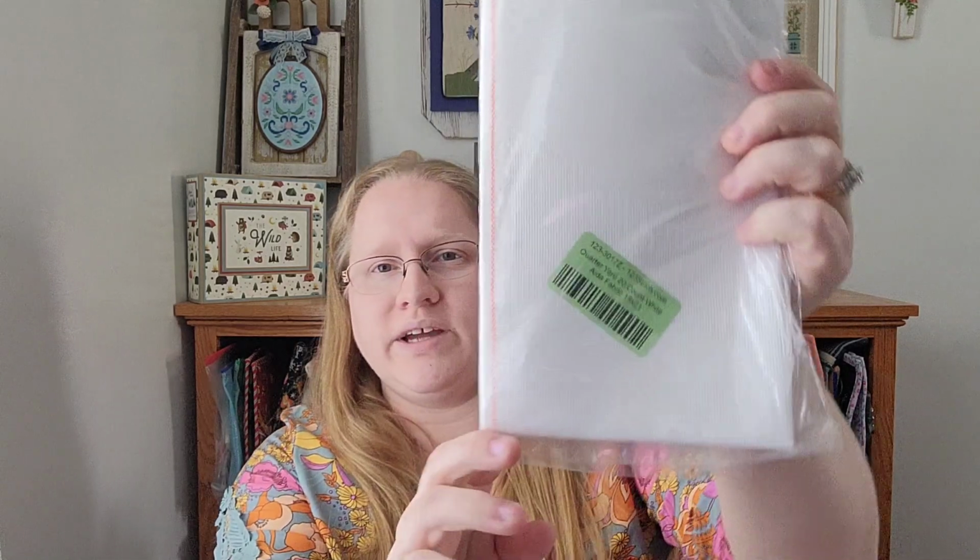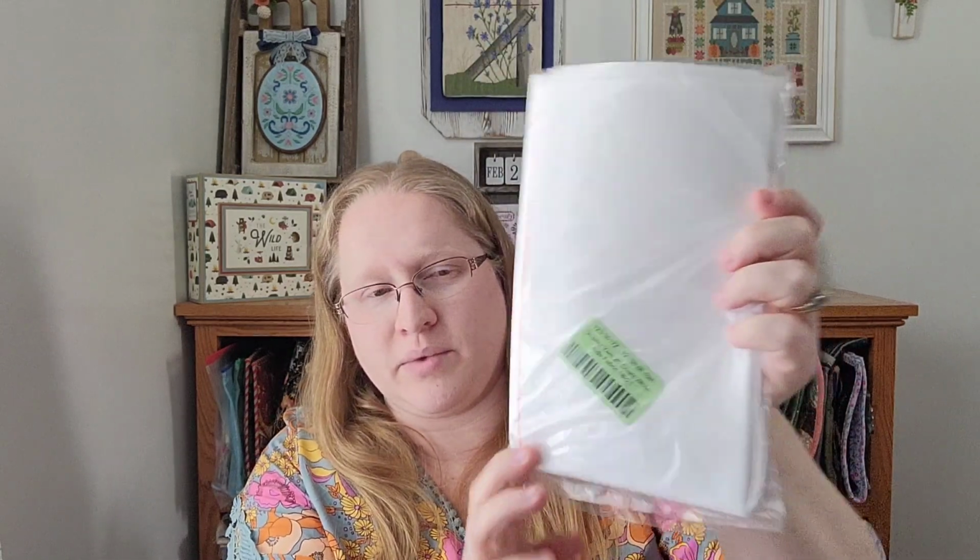From 123 Stitch, I also picked up some 16 count Navy Aida. I had ordered both 16 count and 18 count. Oh yeah, they're both here. 16 count and 18 count, for a chart that I was working on. I ended up picking the 18 count for my model. And then I also picked up some white 20 count Aida that maybe I could hand dye myself at some point later.